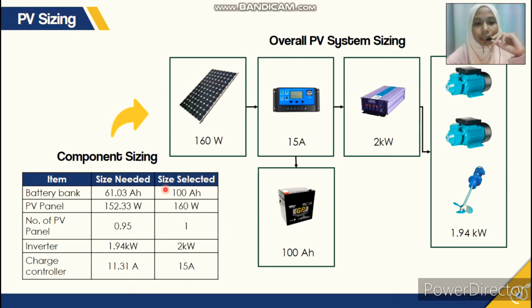So the overall result for this PV system can be illustrated in this figure. We use a 160 watt solar panel, and then we use a 50 amp solar charge controller with a 100 Ah battery. And then for the inverter, we choose a 2k watt inverter that is going to supply the power to the motor for fertilizer A, the motor for fertilizer B, and also the motor agitator.